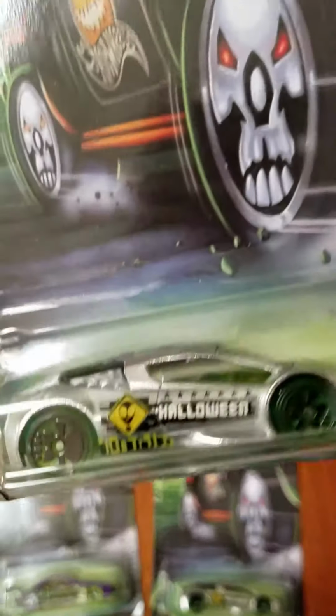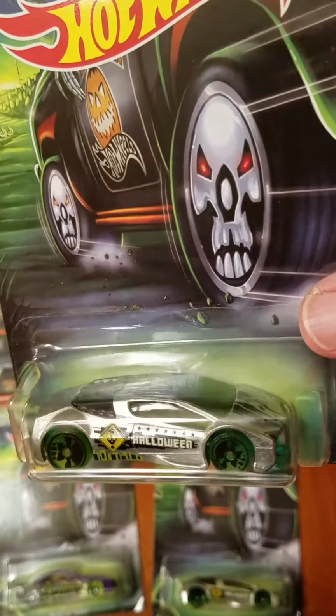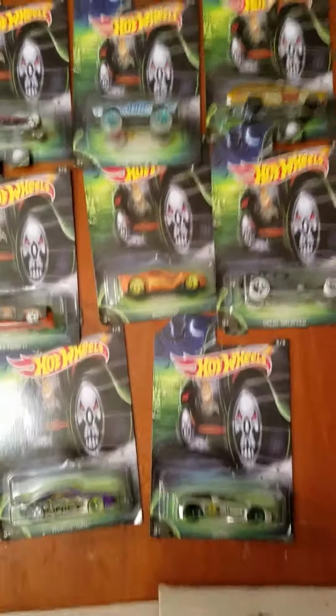And last is the Zodic. In silver. Cool. I like these 8 Halloween Hot Wheels. How about you?